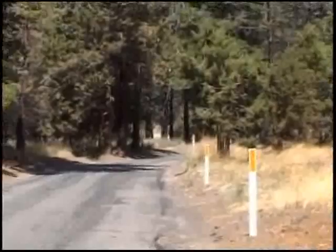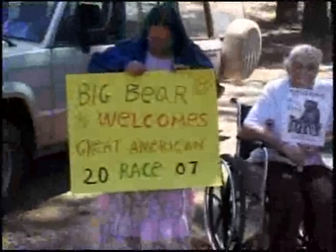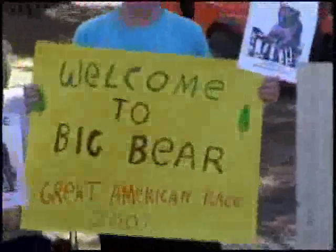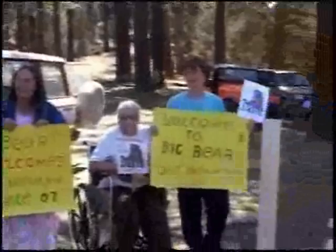And here's some right here, look at that. Big Bear welcomes Great American Race 2007. This is about the 25th year for this particular race. I mean, it's been years and years. There's been a lot of movies made of it and all of that. But this particular race, they started in South Carolina, and this is the first time through Big Bear. And we're showing a lot of welcoming to them.